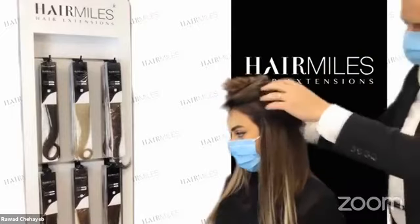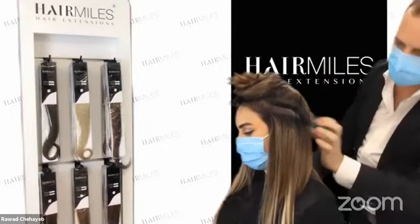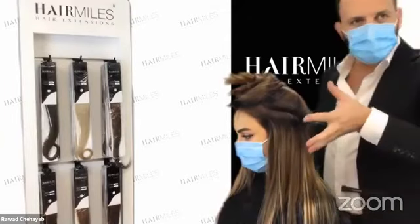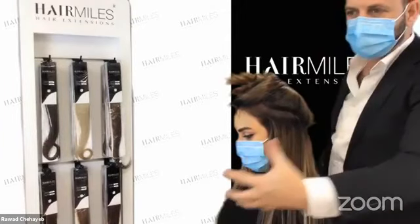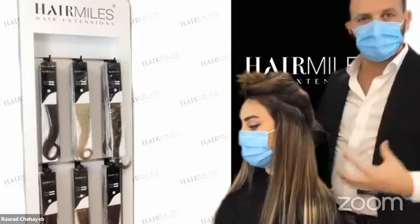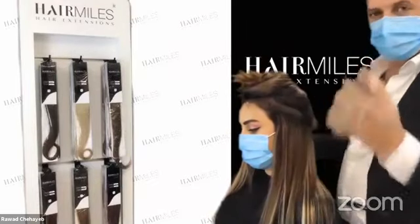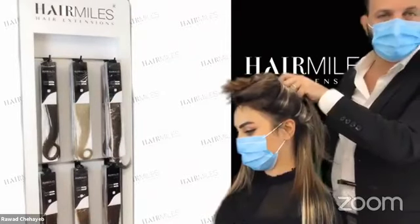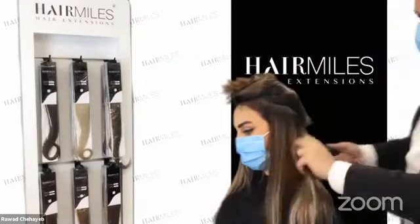So again, sectioning the hair in an angled way, so we can create more volume, so that all the hair can be pushed to the front. People want to see volume on their face, not on the back. So that's why. Also, another thing is when a client wants to put her hair up, she can without any problems.